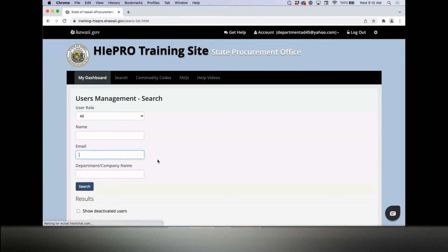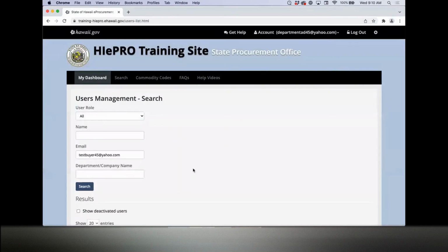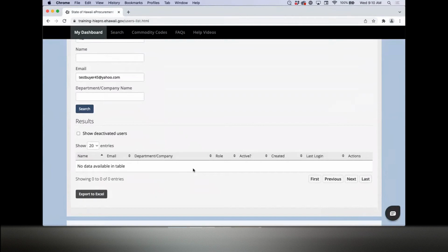Next, I'm going to show you how to deactivate a user. So before deactivating, be sure to assign the user's solicitations and awards to someone else. The functionality is called change owner. So you'll want to go to that solicitation, click change owner, and select a new buyer for that solicitation before you deactivate that user. So I'm going to go ahead and put the email address in and click search. And then I'm going to click deactivate. And now that user is deactivated.